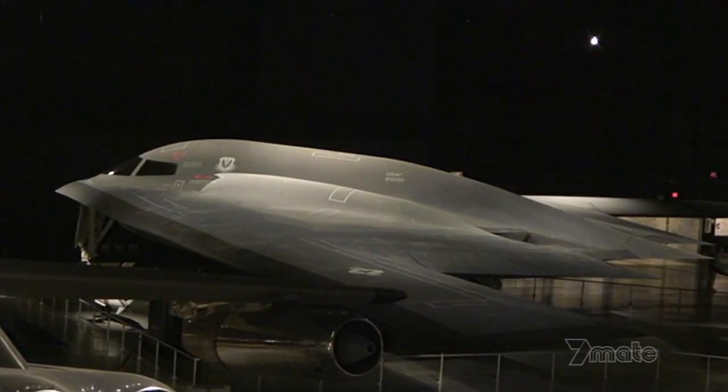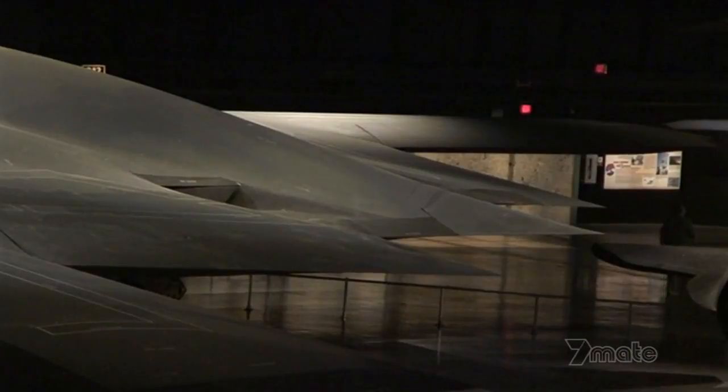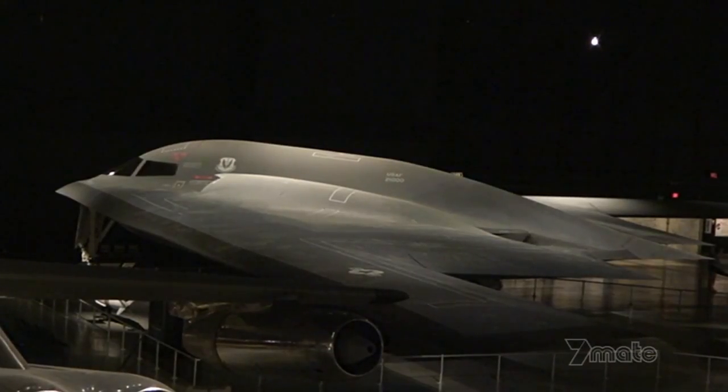The shape of the future, the extraordinary and still most secret B-2 Spirit stealth bomber. 20 were built and they've seen service in Iraq and Afghanistan. Each aircraft cost a staggering $730 million US. It can carry 80 smart bombs or nuclear weapons.